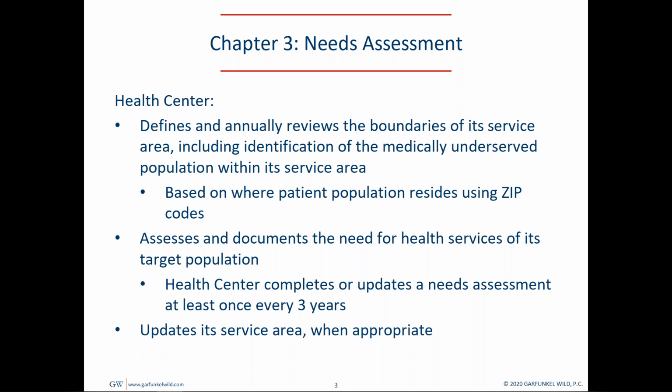Okay, so I'm not going to go through everything in each element. I'm just going to touch on some highlights relating to each of them and try to give you some practical tips. Okay, needs assessment. So you do a needs assessment as part of your application once every 3 years or whatever grant period you have. For the purpose of today's meeting, I'm going to use the word FQHC, but the same thing would apply to a lookalike or a subrecipient. So once every 3 years, you do it.